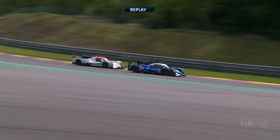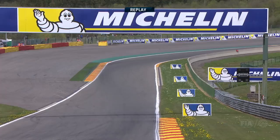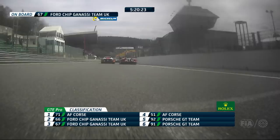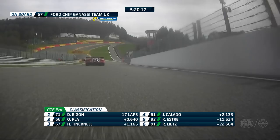Bruno Senna in the white car, Romain Dumas in the blue machine. Just a little bit of contact in Pouhon, one of the most hang-on corners in global motor racing. And Dumas, lucky there was plenty of room to go. Race control keeping an eye on all the action for safety and to make sure that the drivers are obeying the regulations.